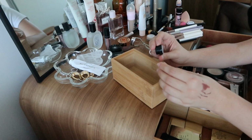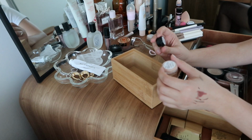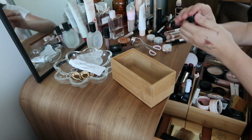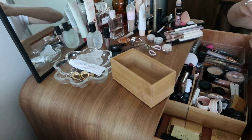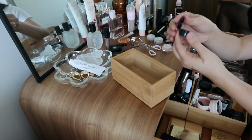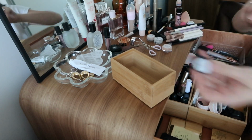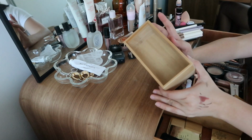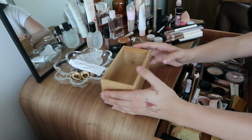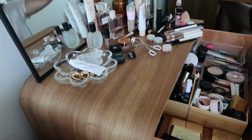Then all I've got left is a Born This Way tester and an Ole Henriksen Strength Moisturizer tester, which I believe, I don't know if I still have any more of this one. Oh, there's enough there. I'll probably use that within the next night or so. So I'll keep this one. And then that's it for that container. So I'm not sure what I'll put in here just yet. So I'll leave that there for now to the side.